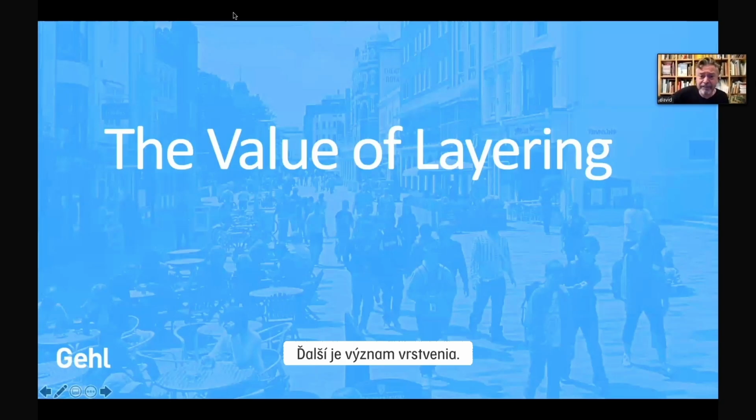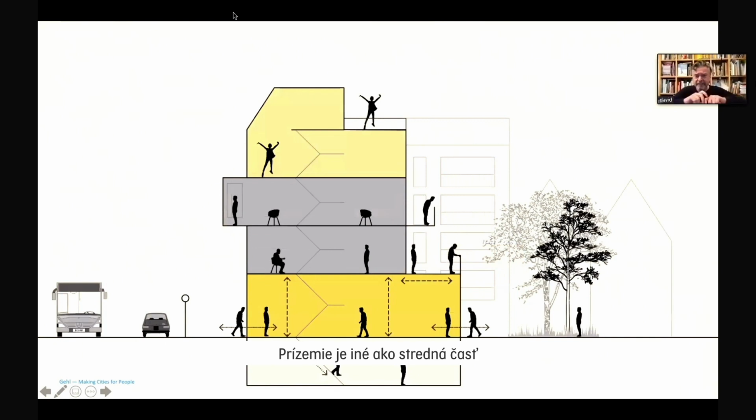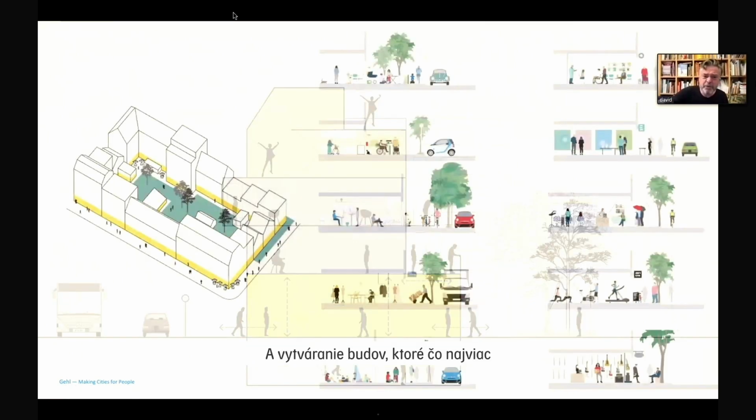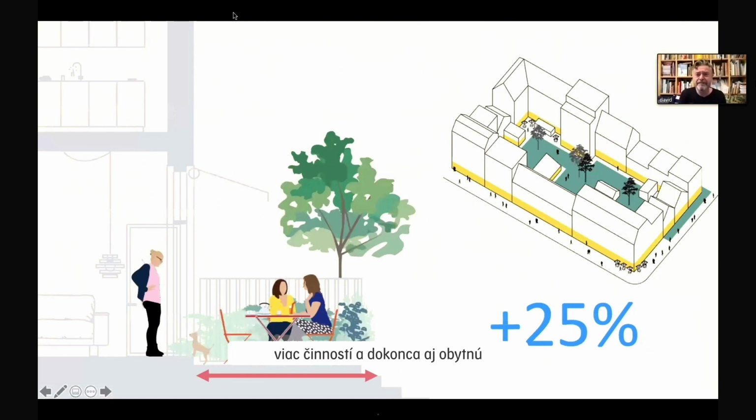The next thing is the value of layering. Rather than stacking a building like pancakes, making the difference in layering. The ground floor is different from the middle, is different from the top, and making buildings which make the most of the ground floor. And we've discovered that we can do so much more, activating the ground floor, and even for residential, we can make so much more happen. And we can get an increase of 25% in value for the ground floor if we take care of the edge zones, which connect people between inside and outside.